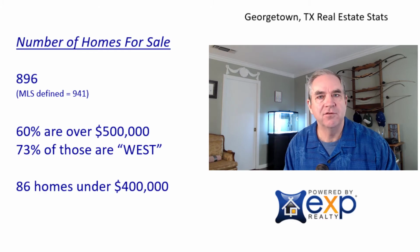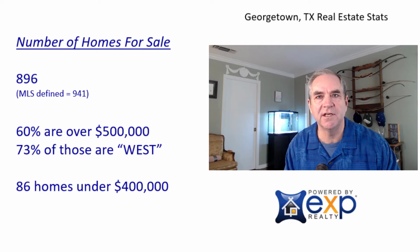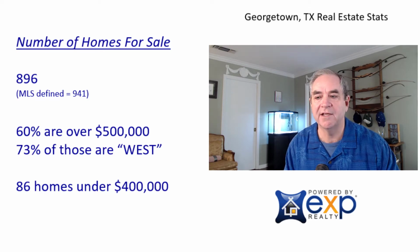I-35, if you live in Georgetown, you're very familiar. If you don't, I-35 pretty much divides Georgetown into East and West. Now, downtown is East, and the older, very cool homes that are being renovated are East, and lots of exciting stuff going on. 130 is East, just a tremendous amount of activity going on East. But still, the bulk of the homes on the market and the new subdivisions are West.